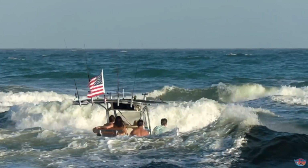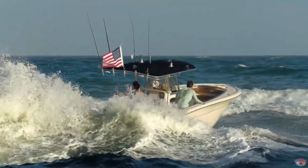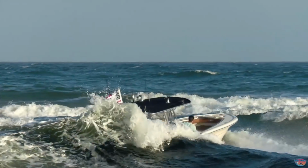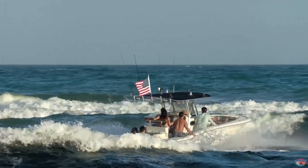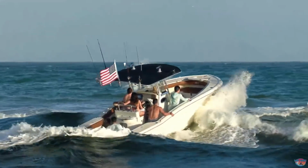And while this one might not look terrible, you have to keep one other thing in mind. There are two girls sitting in the front seat of this vessel, and I bet they're going to feel that one for a few days. And for that reason, and because this crew could only barely get above an idle pace, we're going to go ahead and give this round to Boca.